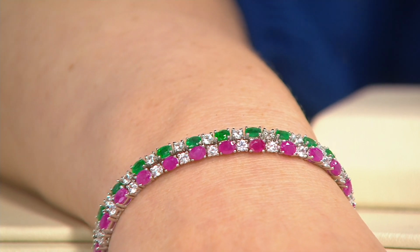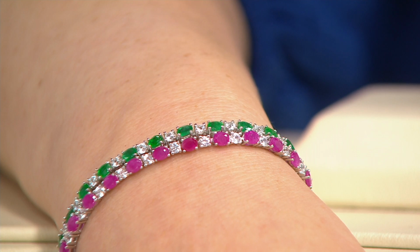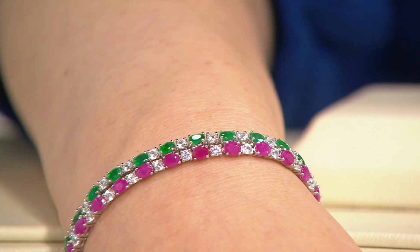We want you to be able to shop with confidence from the comfort of your home. I want you to feel like I'm sitting next to you on your couch and I'm explaining to you all the details. I want you to feel like you can touch it and feel it. I want you to feel confident that you're making a good purchase. I never want anyone to feel uncomfortable with anything they purchase in the jewelry world at QVC.